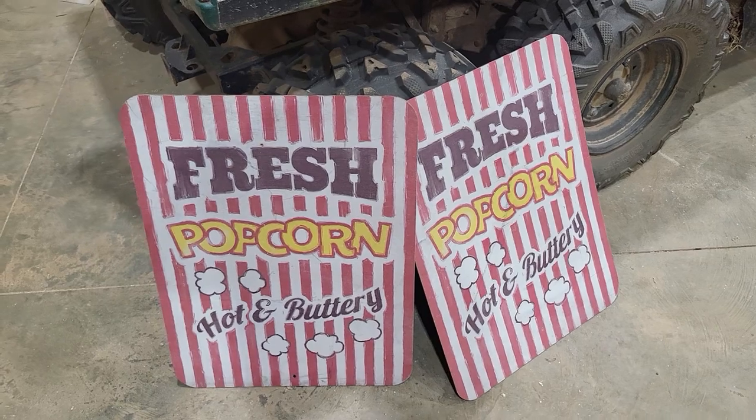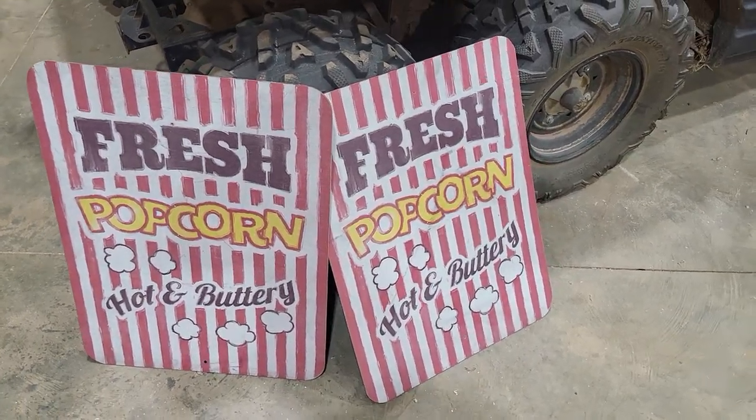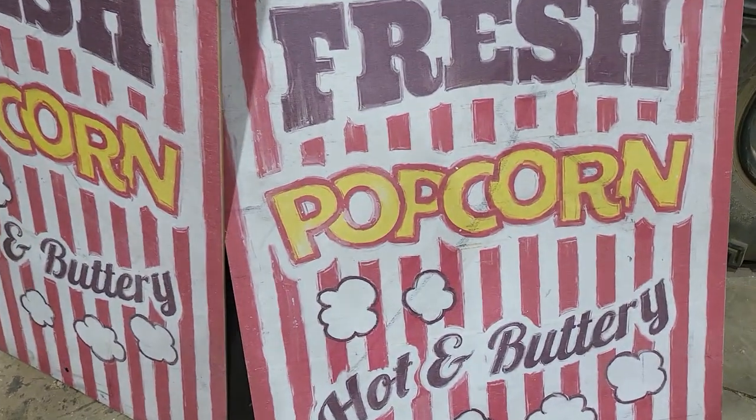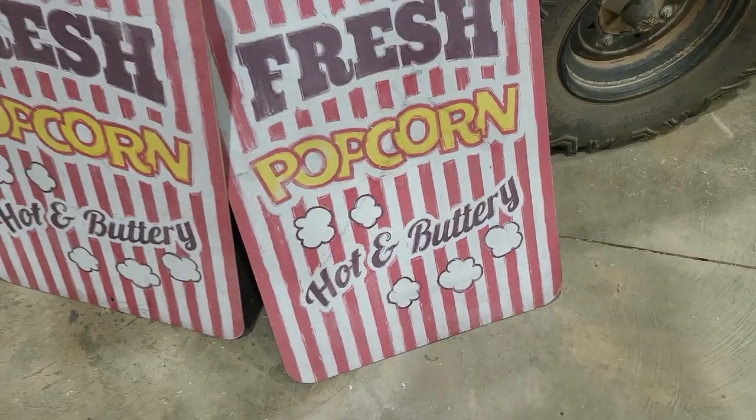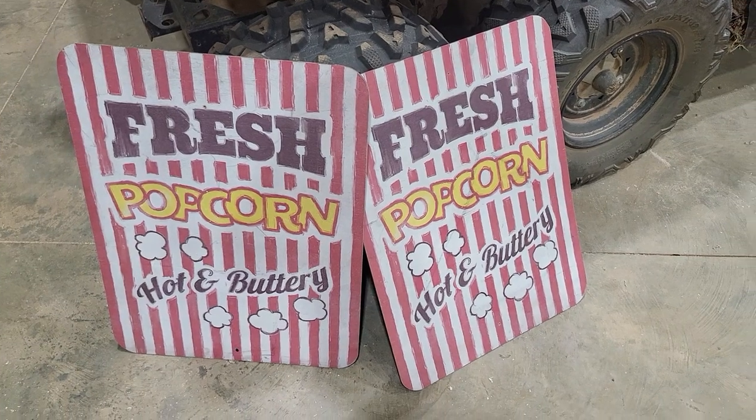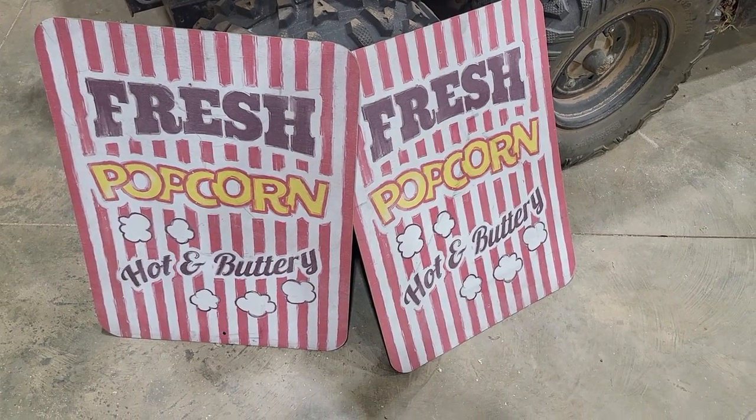I forgot earlier to even show you these two awesome signs that came with the popcorn machine. They're not perfect. Got a few little blemishes here and there, but honestly, they look pretty good. I'm going to use them. I think they turned out looking pretty dang neat.